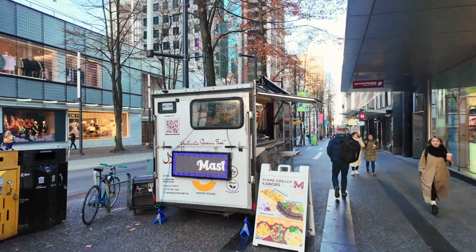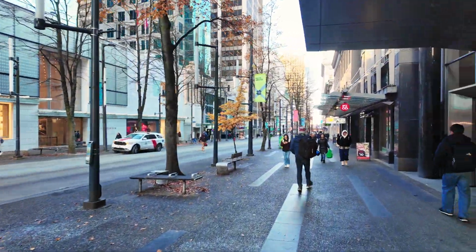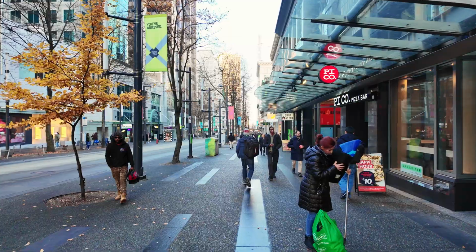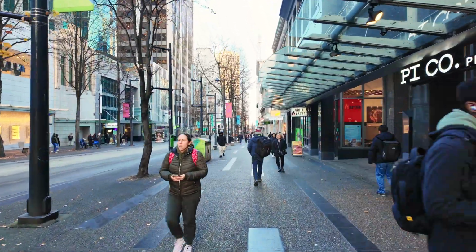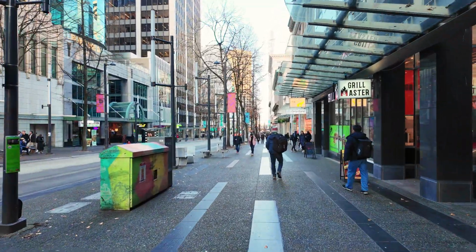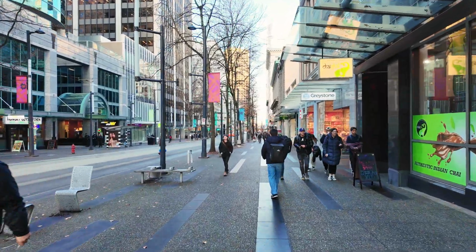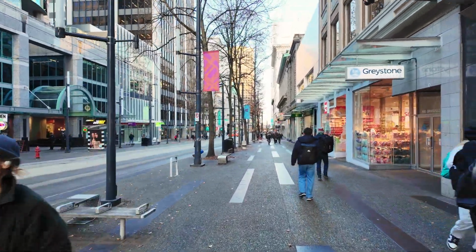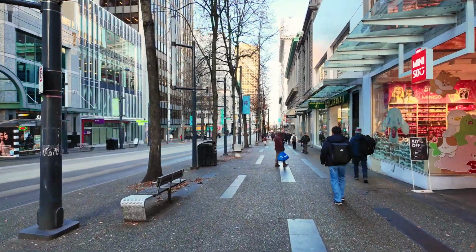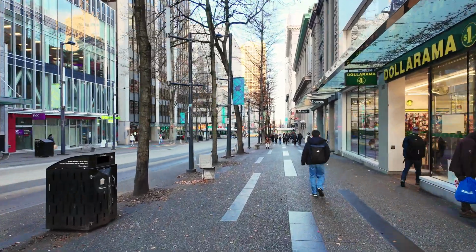Here's a food truck that does kebabs. Very, very cool. Definitely a place to come and check out if you're in the neighborhood. Yeah, we'll keep walking here. Over here we've got the Greystone College, which is a language school predominantly. And around it you've got a few businesses like Miniso and Dollarama. That's cool. And at the tail end next to the Moors, there's Simon Fraser University too, so pretty cool.